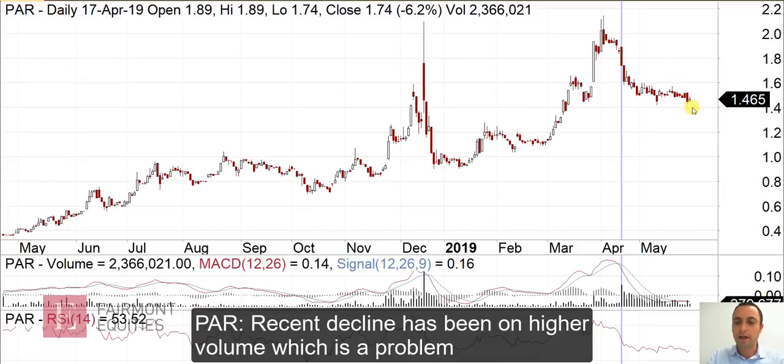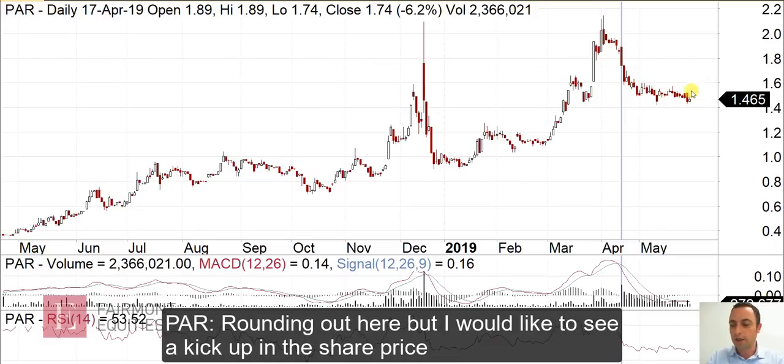It is starting to round out though, but given the volume on the way down, I really want to see a kick up in the share price, especially beyond about $1.60. So can't get too excited just yet because of this volume, but if we see a nice sort of rounding out and a pop up above $1.60, then potentially we have a trade there.